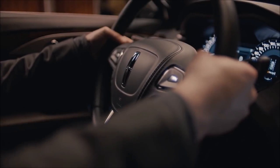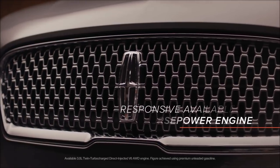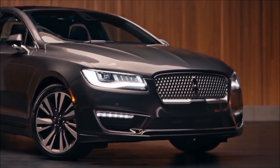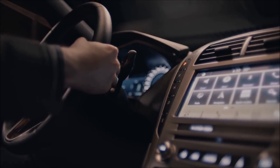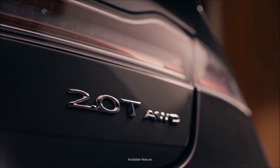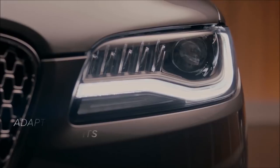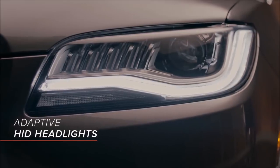The MKZ is a true driver's car with exhilarating performance in a fluid drive. The responsive available V6 400 horsepower engine yields effortless power on command. Because power is nothing without control, the MKZ brings you a suite of technologies for a more confident drive. Like available intelligent all-wheel drive for enhanced handling and traction. Dynamic torque vectoring for cornering agility, so you can lean into every curve in the road. As well as headlights that turn with the steering wheel, so you have a better view of what lies ahead.